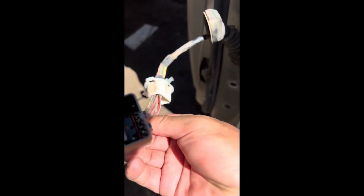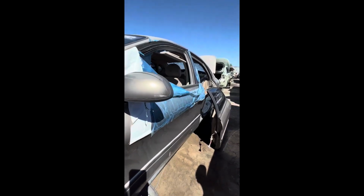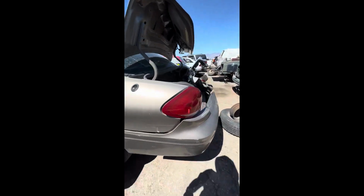The only thing that was hard, fuck, it's fucking hot. I was taking off the door without dropping it, cause this thing is clipped inside of it. I gotta see what else I need from here. Should I take these mirrors off? Nah, I don't need that shit. Let's take a look around.